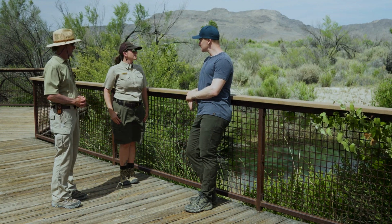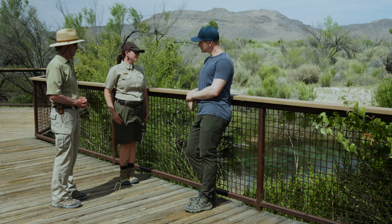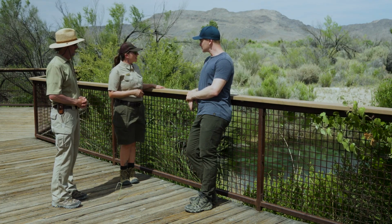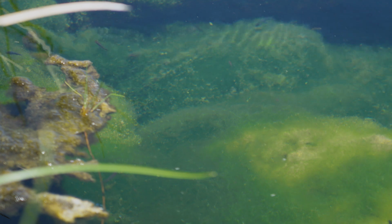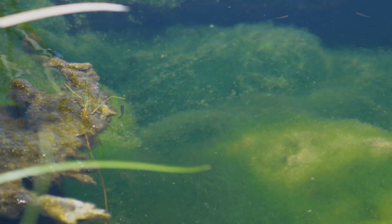Are there any natural predators in this area? So there are no natural predators in the aquatic system, but there are a lot of non-natural predators. So invasive species, unfortunately, like many of the springs on the refuge, we have them in here. We have crayfish, mosquito fish, and the big one right now is green sunfish. So those were introduced a number of years ago, and they are much larger than the pupfish, and they will eat them. We also have bullfrogs in the system.